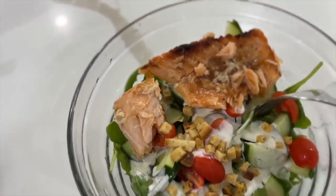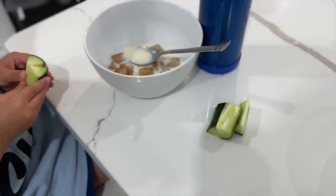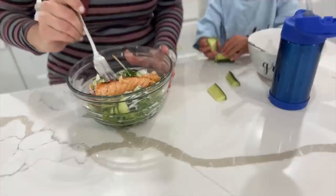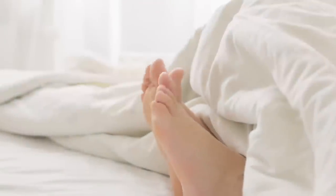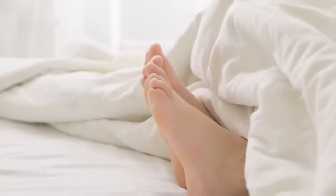He already had lunch in school, but I didn't eat anything yet, so I made myself a salad, which was really yummy and delicious. While I was cleaning up the kitchen after lunch, I found him resting in his bed. I guess the Benadryl started to take effect and he got a little bit drowsy, so he ended up actually falling asleep for a little while.